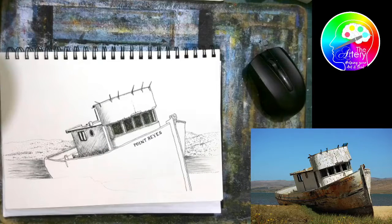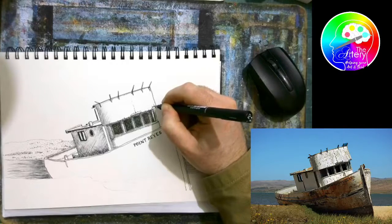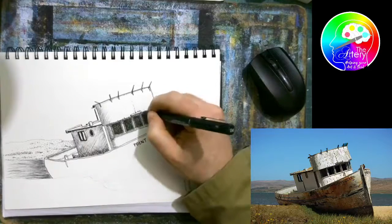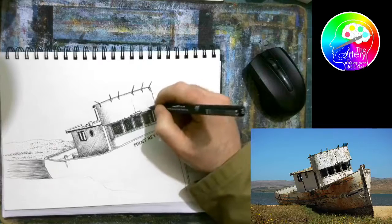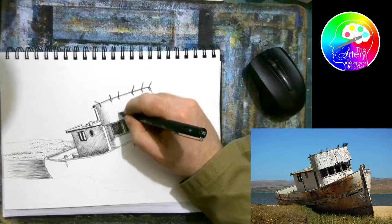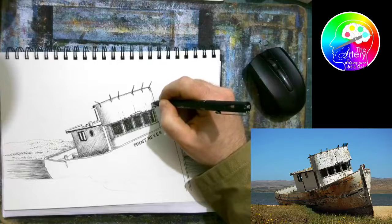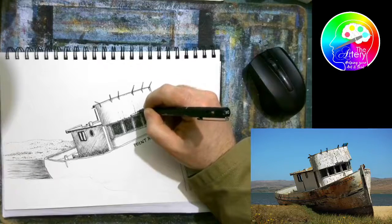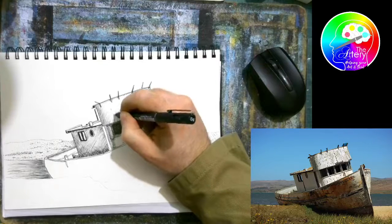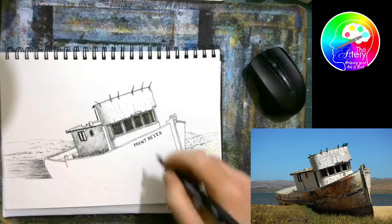So just using a pen is an amazing way of creating things in a slightly different way to what maybe you'd be used to doing. We want it to feel like old wood. That's linear and cracked and old.